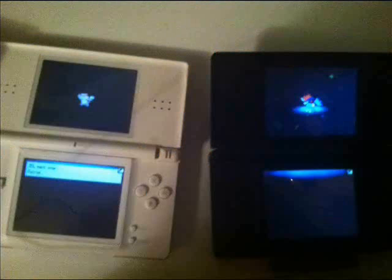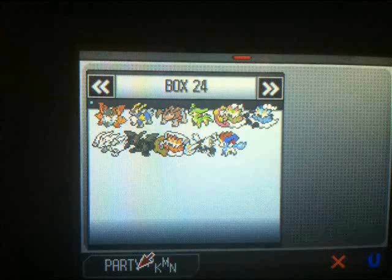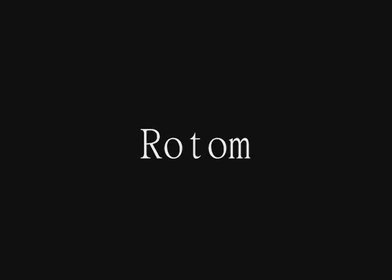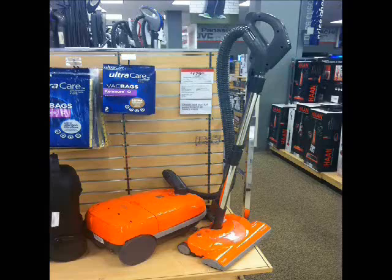After I got home, I sent my last Keldeo of the day to Black version, and I prepared a new White version file so that I could quickly receive another Keldeo next time I went to GameStop from the get-go. My Keldeo from Black went to my collection, and at that point I had 9 Keldeos of my goal of 30 from White version. Here's a picture of a Rotom vacuum cleaner.